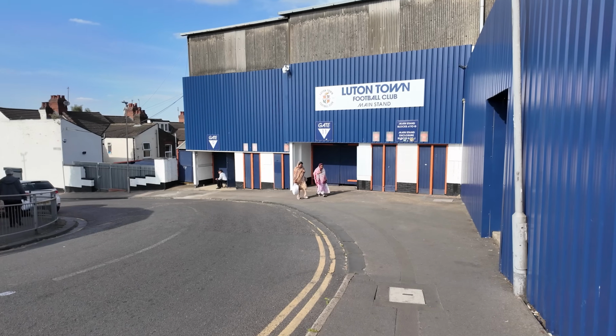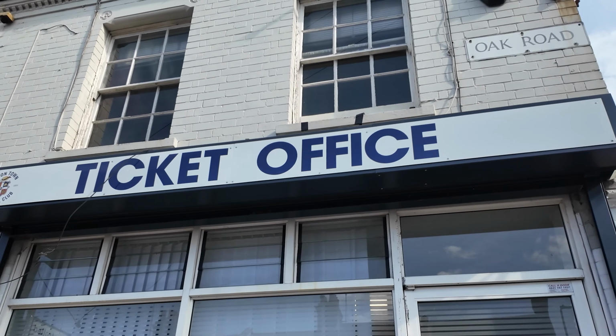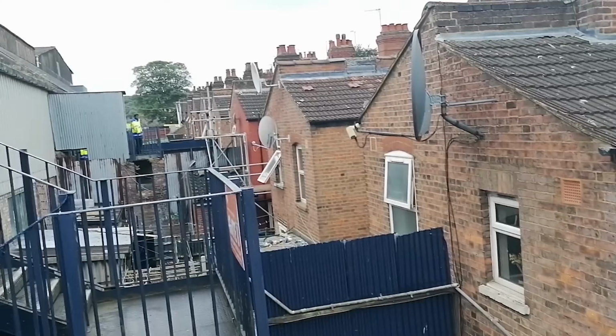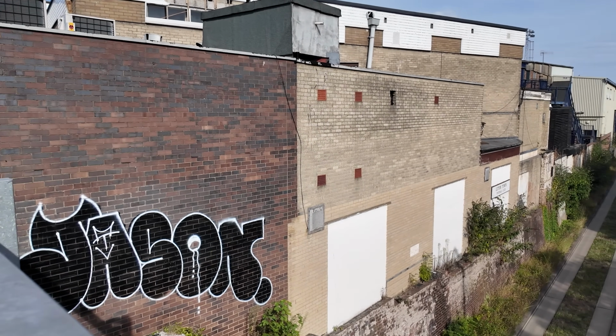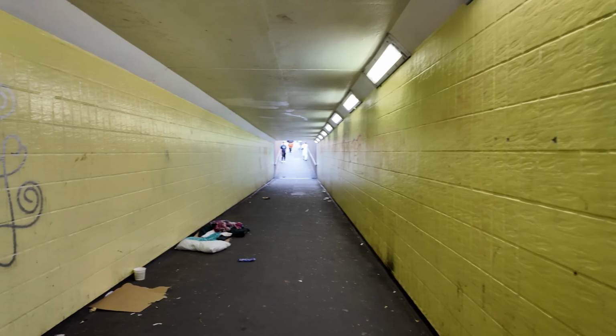I'm not going to lie to you, I actually really like Kenilworth Road. It's quirky. I mean, how many ticket offices look like this? It's incredibly unorthodox. Entranceways through terraced housing. It's rugged. Some people say that Luton isn't the nicest area to live.